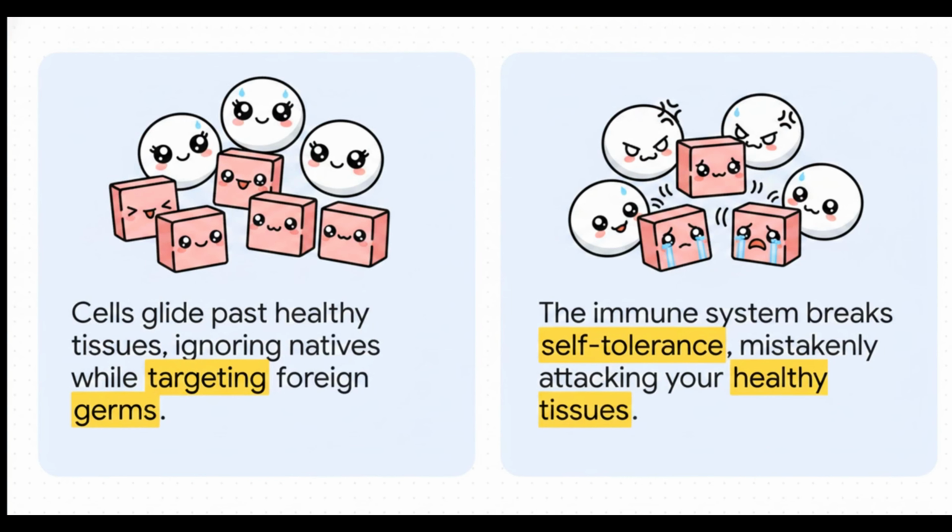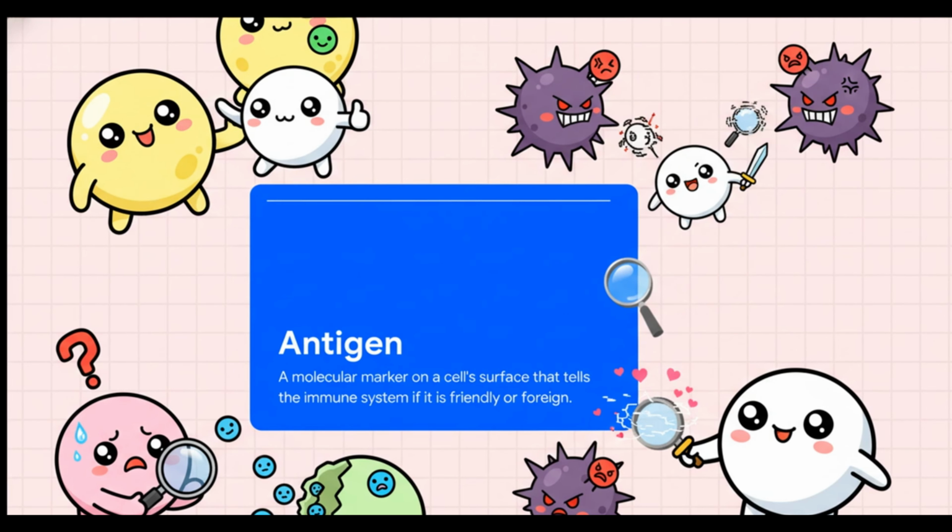I want you to picture a high-definition animation of your bloodstream. Over on the left, you've got spherical white blood cells gliding smoothly past your healthy tissues. They're constantly patrolling, sure, but they maintain what we call immunological tolerance. Basically, they know not to attack. But then, look at the right side. We see the autoimmune subversion. That beautiful choreography is completely disrupted, and those exact same white blood cells begin to swarm and attack your own healthy native tissues.